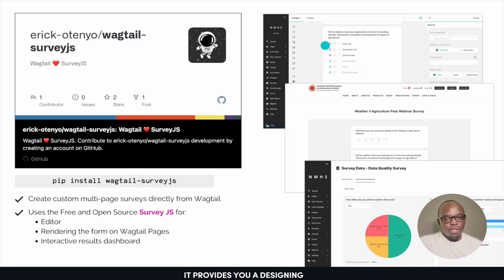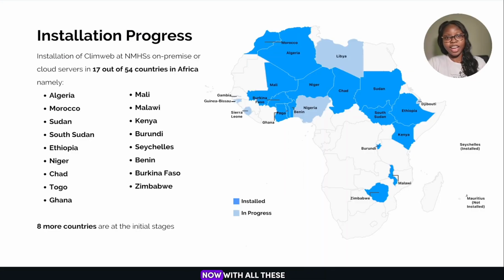So it provides you a designing or an editor interface where you can create the form, you can render it to users on your website, and then you can start collecting data, and it gives you this nice interactive results analysis dashboard. So by also using the snippet viewsets, we're able to extend them to bring this JavaScript based React application into the system and do all these integrations to be able to publish surveys. And these are very nice in, for example, co-designing products with users. So NMHSs can ask users if they want to collect more information about their products, they want to get feedback, and so on. Now, with all these development activities in place, how far are we on the ground?